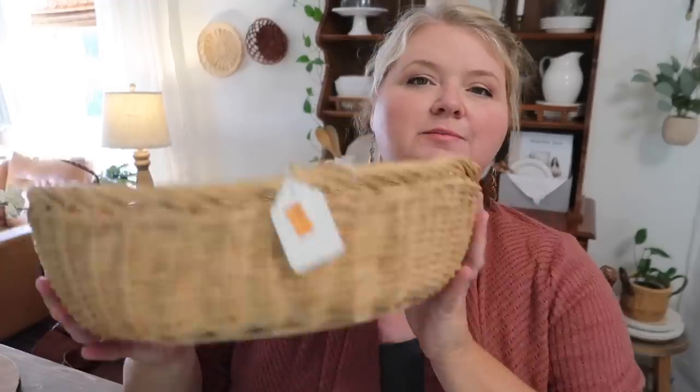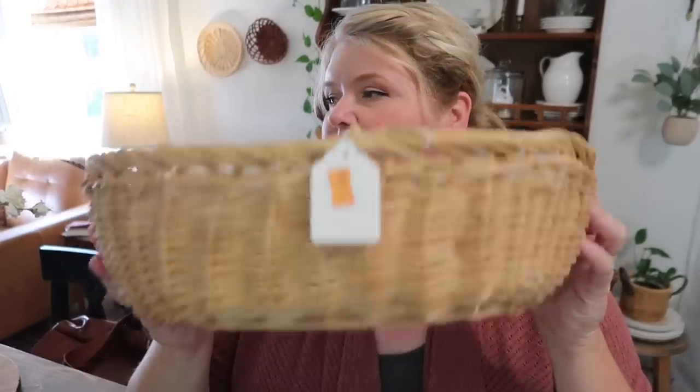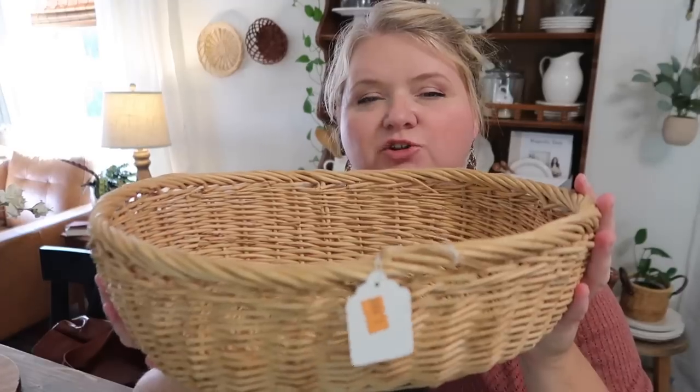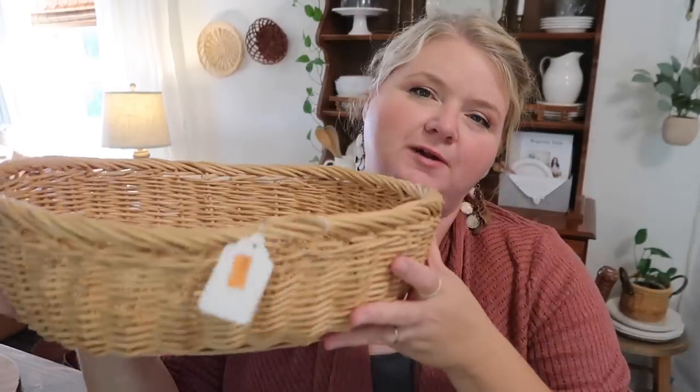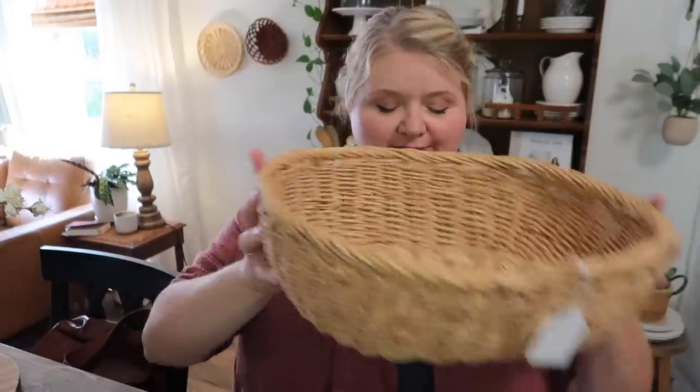I also picked up this basket. I really like this little basket. I think it'll be pretty on my black shelf. That's what I intend to do with it. I'm not sure what I'm gonna put in it yet. I'm still thinking about that, but $1.99 for this basket I think was a really good price.